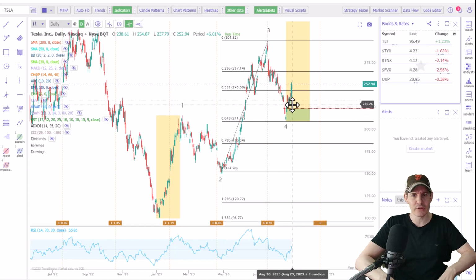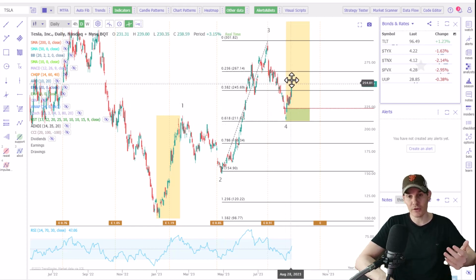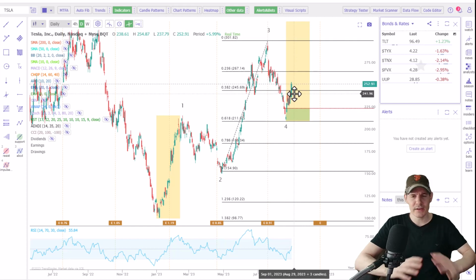We are happy, and if it does have a complete fifth wave, this thing's going a lot higher. But we'll probably get out maybe around the 270, 275 mark if the stock gets there. But right now, everything's looking good. The stock is doing exactly what we predicted, and we're looking to make more money.